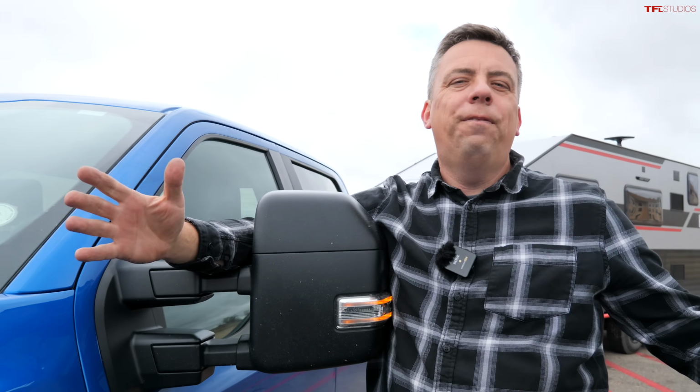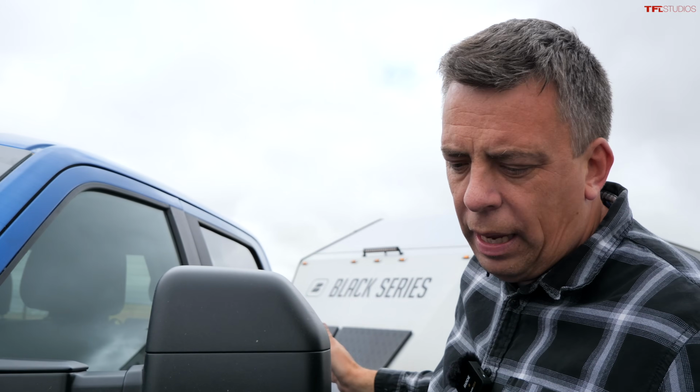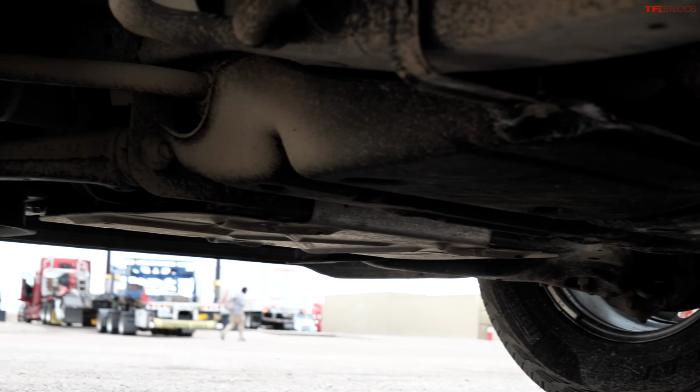So why do a whole video about this? Isn't it just as simple as looking up some numbers for payload and towing in your trailer and then going along your way? Well, it's more complicated than this, of course, in the real world. So let me tell you about the F-150. This is an F-150 hybrid. It's a crew cab, short bed. It weighs about 5,700 pounds just by itself. Of course, it's a frame-based truck with a solid rear axle and actually independent front suspension.